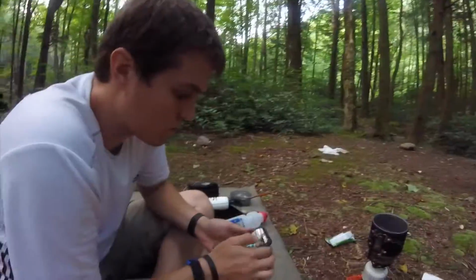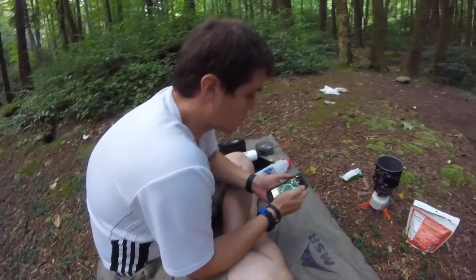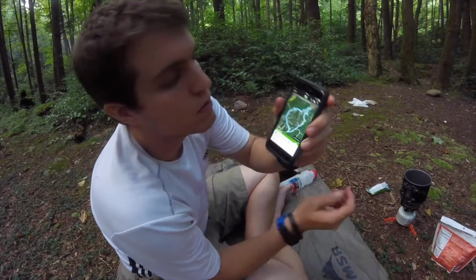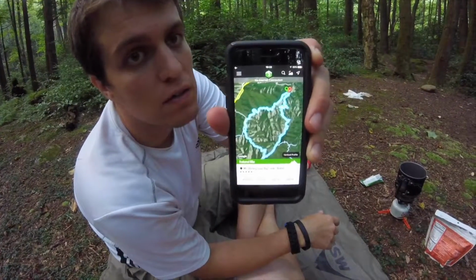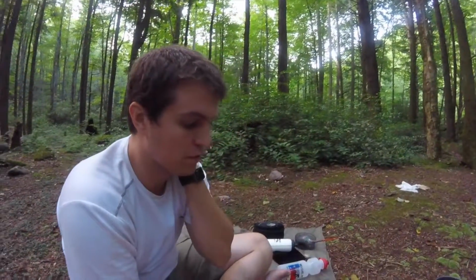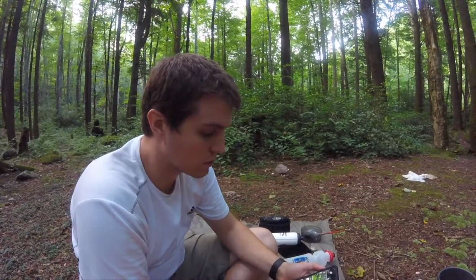Alright, so while we finish waiting for our food, Jared's going to explain what we did today versus what we're going to do tomorrow. I don't know if you can see. That's our loop. We started at the green dot, and we are the blue dot. Yep, so it was about 5.2, 5.5 miles. And we climbed about 1,500 feet today, with some stops at the swimming pools and whatnot, which was really nice.